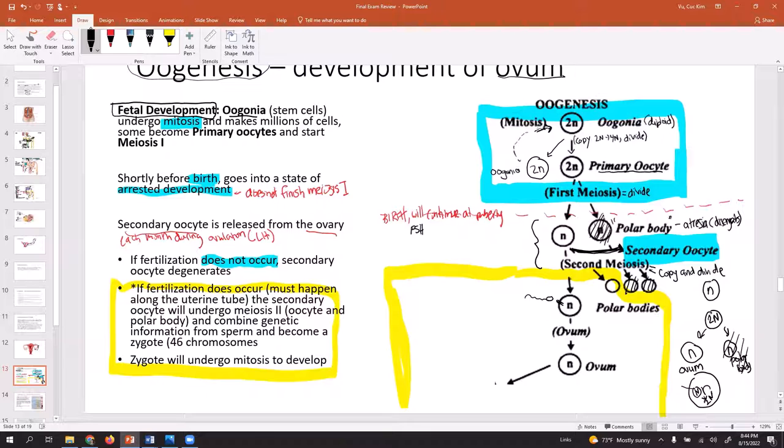So now that it's completed meiosis one and meiosis two, now it can do what? What did I draw? A zygote? So here's the sperm's end. Here's the ovum's end. Now, once it's completed meiosis two, it can combine and become 2N. And you're right, that results in a zygote.